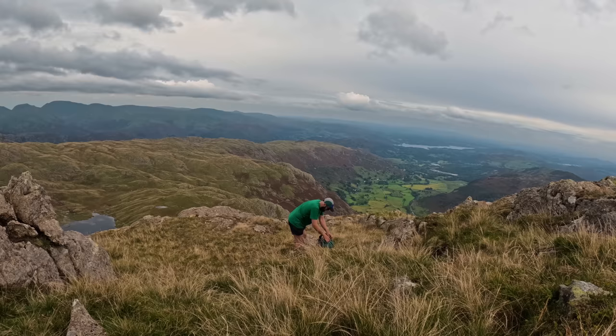Oh, what about a Brucey bonus, signal? 5G, mate. One bar though, but it'll do. I've already got a few things downloaded anyway, so I don't really need internet. Sick spot. Good find. You'll always find a pitch, just gotta keep looking. Only took me like 15 minutes of scoping the edge of Harrison Stickle. Perfect.